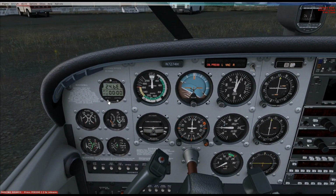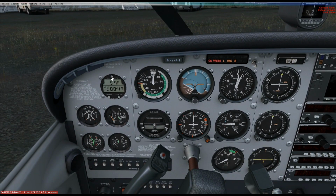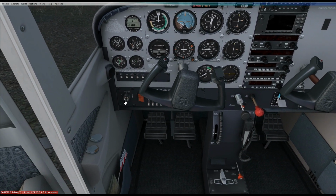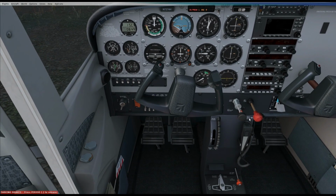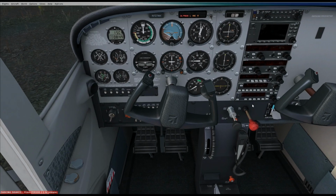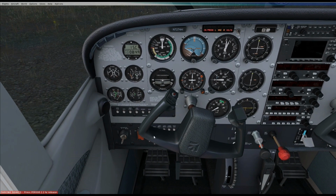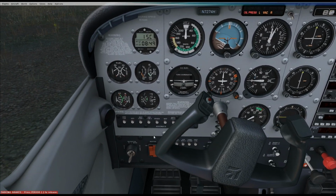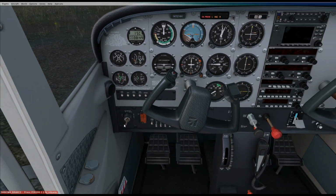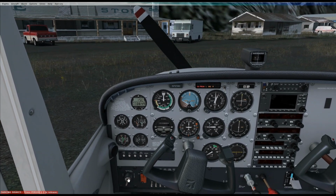Just going to check outside temperature here. degrees. Alright, just going to prime the engine up shortly. Alright, just going to prime until we get some fuel flow, and then back to idle cutoff, fuel pump off, and going to crank it.